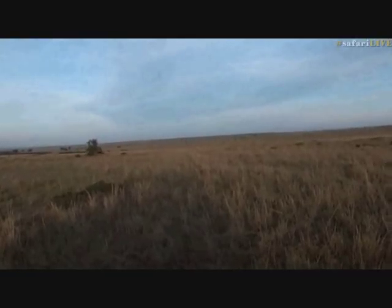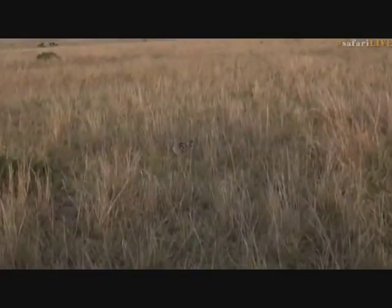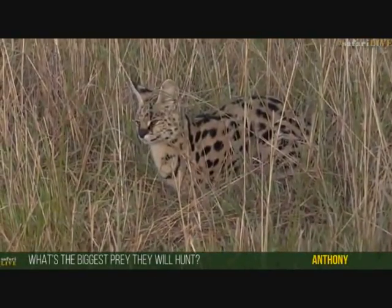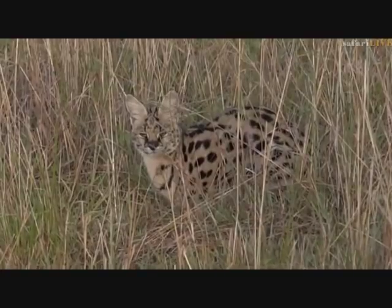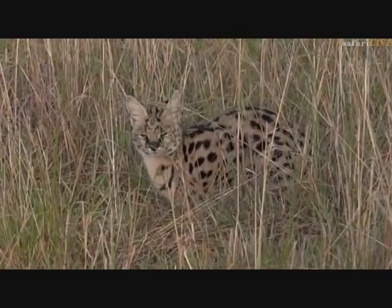Good morning, Anthony. Anthony would like to know, what is the biggest prey a serval will hunt? I've heard of them very rarely taking things like impala lambs, but probably in this area, the biggest thing they might attempt is a baby Thompson's gazelle. But normally they stick to small things like rodents and birds, which are their two favorite prey. They also will eat big insects, big grasshoppers.